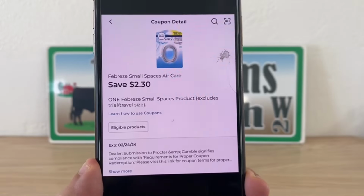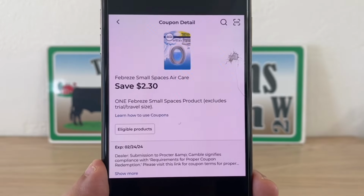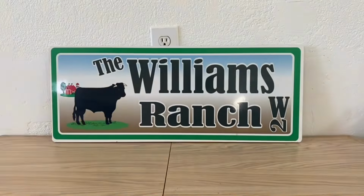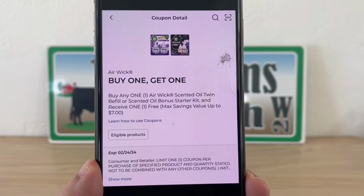These Febreze coupons are hot right now. We're gonna be able to do so much with these Febreze coupons, so let's be sure and clip them. Ranch Fam, another thing, here's another one, buy one, get one free. This is a great one as well.